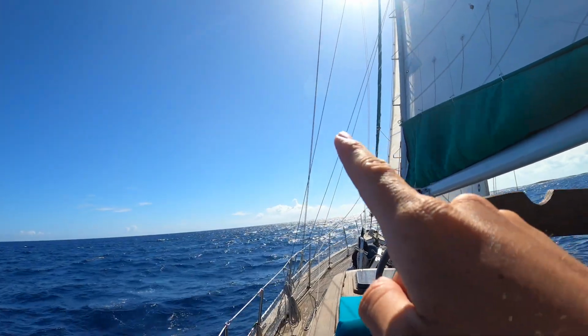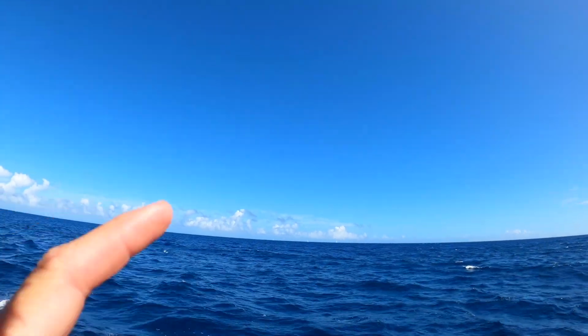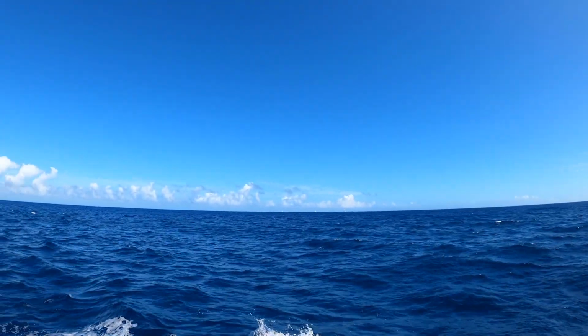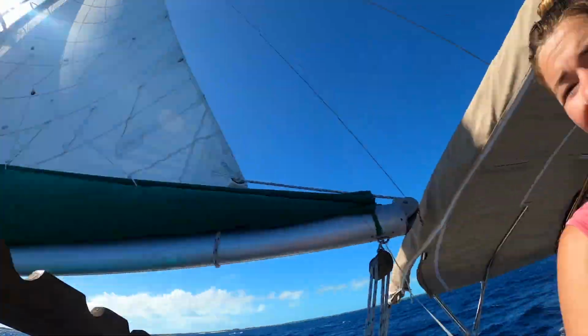We got one cat in front of us. We got three boats to our port side. One, two, three. And we got two boats behind us. Wow, everyone's trying to get ahead of this southeast blow we're gonna be getting.